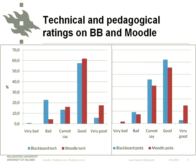And here are some statistics I thought you might be interested in. Comparisons. Here on the left, there's the technical comparison. The question was about the technical functioning of the system in question. The Finnish concept is difficult to translate to English, actually, because it wasn't that well selected. But there you can see that Moodle is the red ones. So you can see that it's slightly better than Blackboard technically.